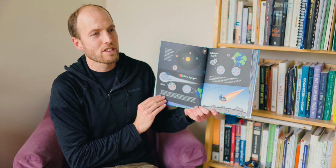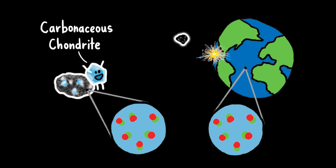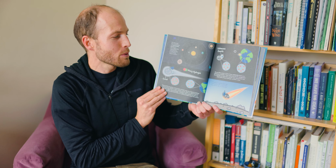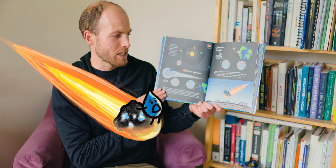The more likely source is a kind of stony meteorite known as a carbonaceous chondrite. These meteoroids form far enough from the sun that they can hold water, and the water they do have has similar levels of heavy hydrogen as Earth's water, like the water raining outside. So it seems as though the water that turned our planet into a blue marble came quite literally out of the blue.